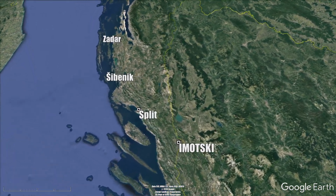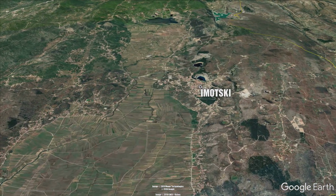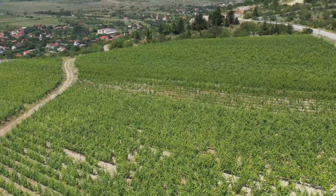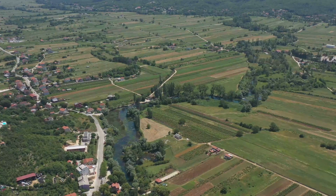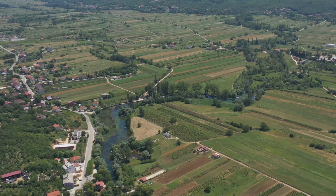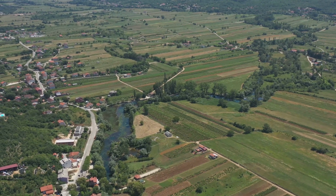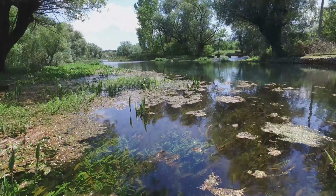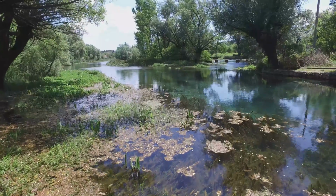The region of Imotski is a historical name for the area located in the hinterland of the Biokovo mountain. The fertile Imotski field plays a key role in the life of this region. Between its almost flat surface and the Biokovo mountain range, there is a vast karst area with alternating series of hills and bays. The field and the karst area in its immediate surroundings are rich in water.